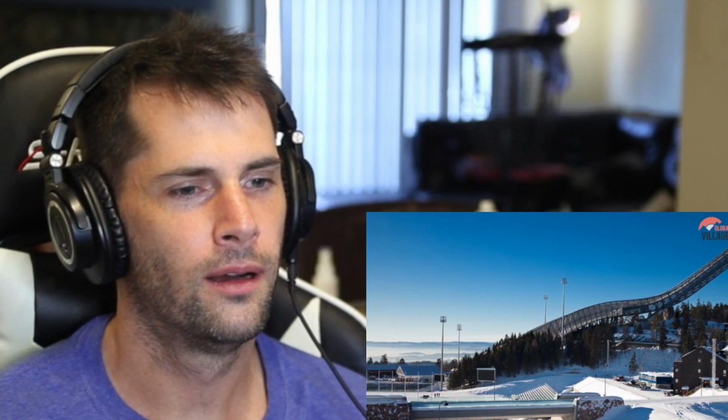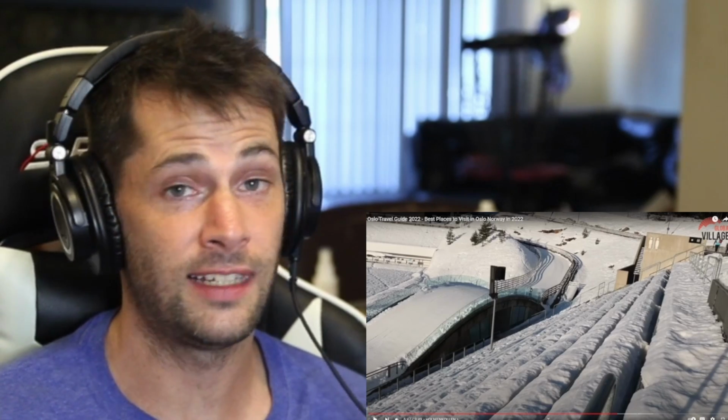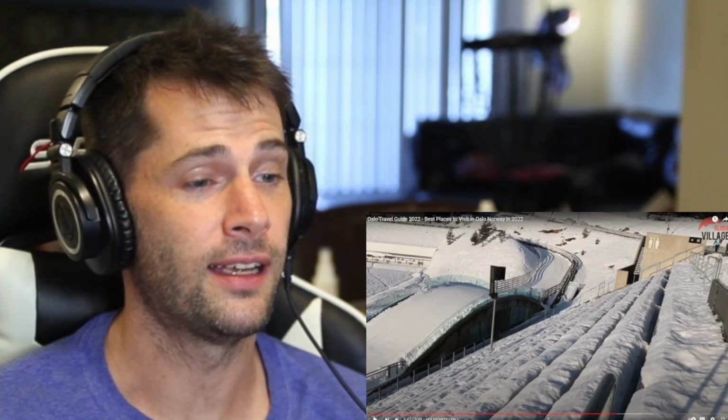Since 1892, the Holmenkollen Hill has hosted ski jumping contests, providing a link to Norwegian sporting heritage as well as national identity. Yeah, I know Norway is famous for skiing. I've never seen professional skiing, ever. This is definitely something I would see. I would love to see ski racing, the ski jump. That'd be amazing. I've never seen this.